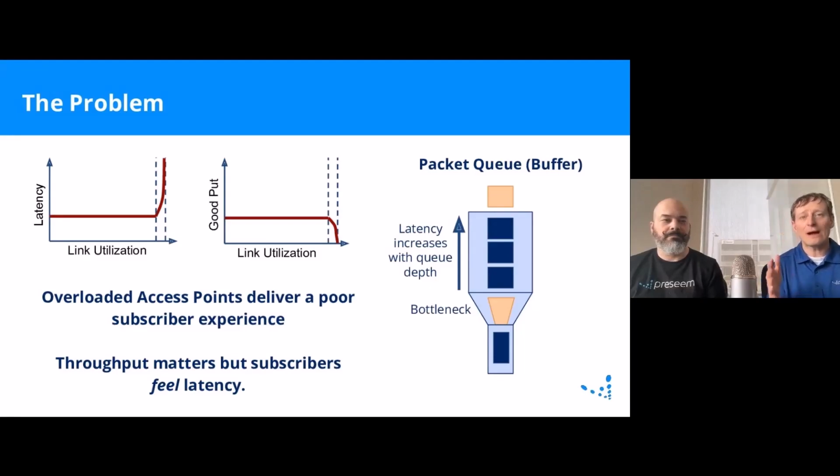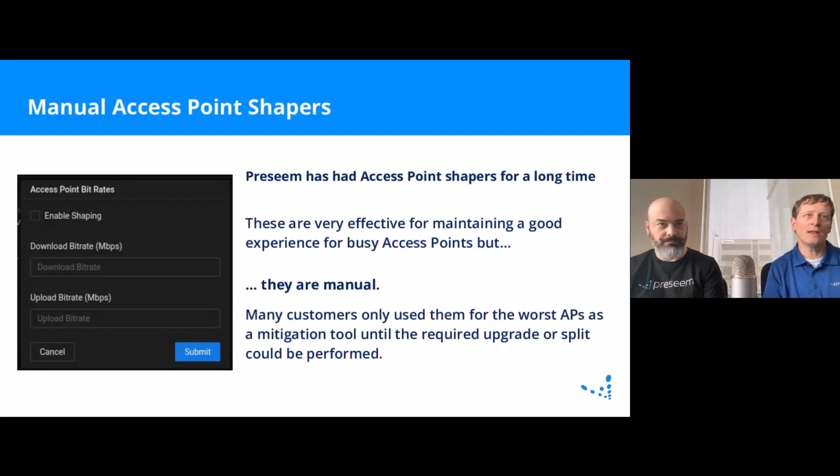But this can also happen at the access point level. And we've had tools for a long time to identify this, because our latency measurements tied to the topology very clearly show you which APs are delivering a bad experience. And now this is another feature that we're rolling out to manage that better. We have had manual access point shapers for a long time, 2 or 3 years. It's been quite a while.